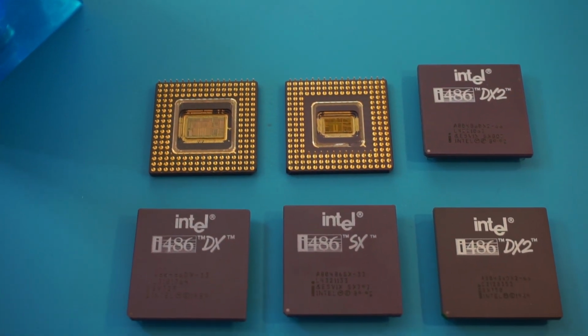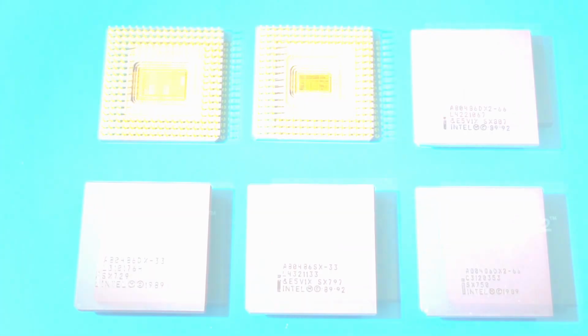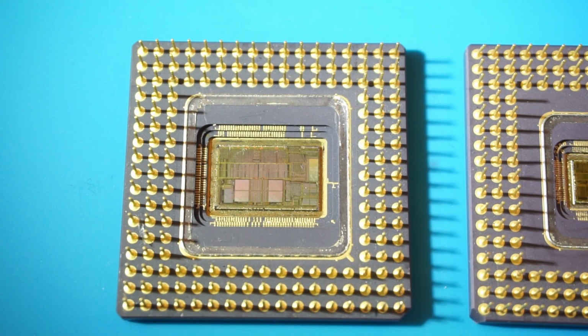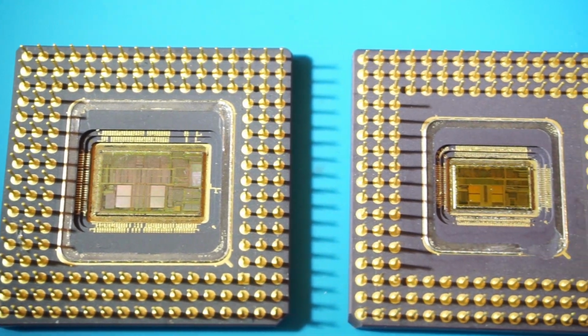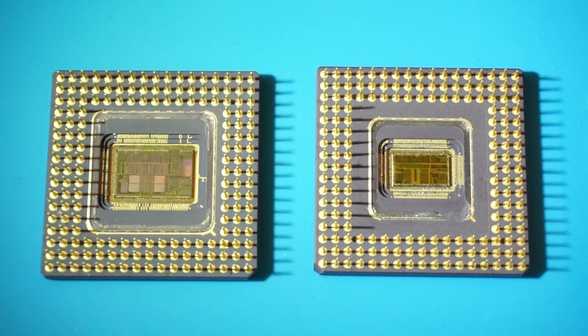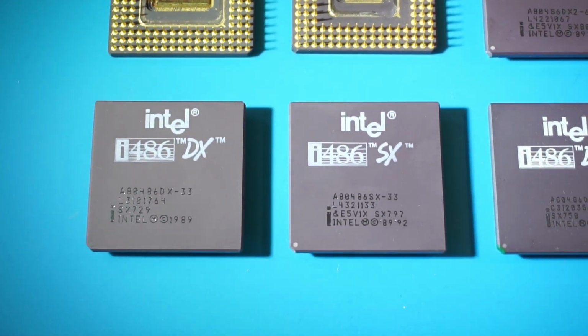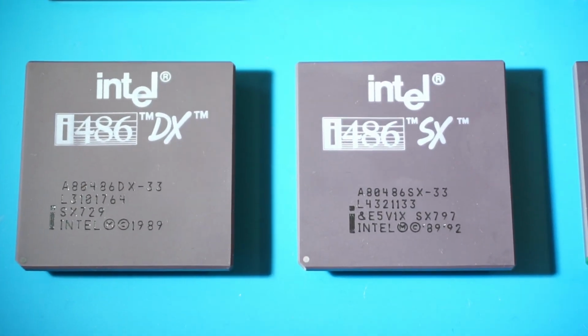The DX2 CPUs were the direct successors of Intel's 486 SX and 486 DX line, which were at that time produced first via 1 micron and then via a 0.8 micron process. 486 SX versions had no floating point units, also called FPU, whereas the DX versions comprised the on-chip FPU.